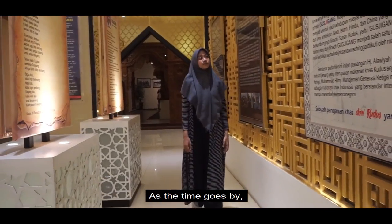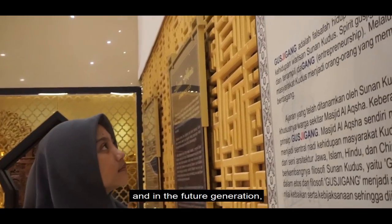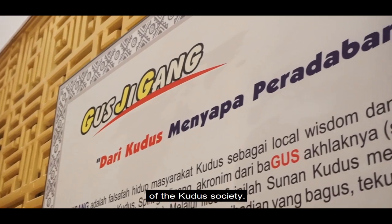As time goes by, Gusjigang exists now and for future generations. It is a symbol of the Kudus society.